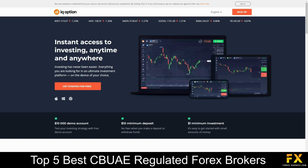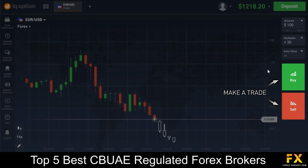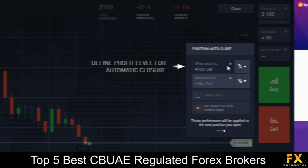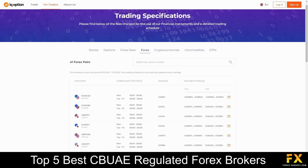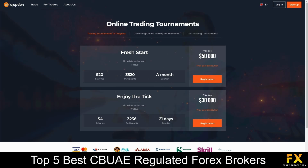Featured Platform is available on IQ Option's Ultimate Investment Platform, which is supported on iOS, Windows, and Android operating systems. Accounts are available on Demo, Standard and VIP accounts with lower minimum deposits, over 90 different types of underlying assets, 24/7 customer support services, access to their free mobile application, and more. IQ Option also allows traders to take part in their monthly online trading tournaments, which is an added bonus if you are feeling competitive.